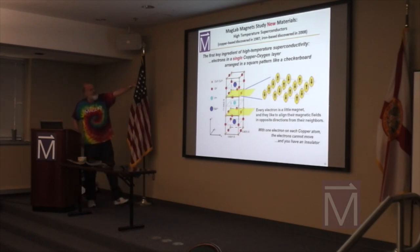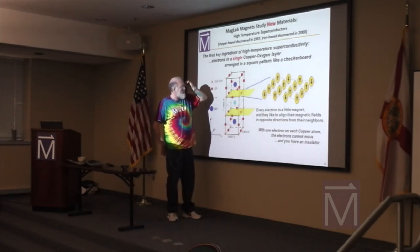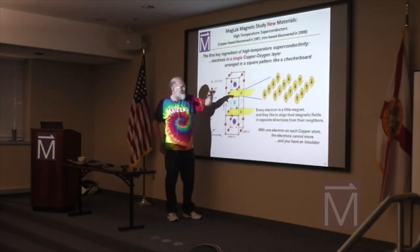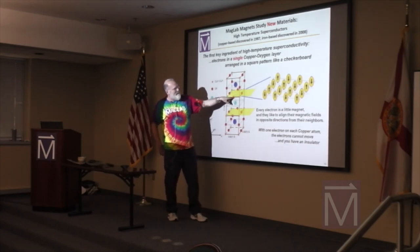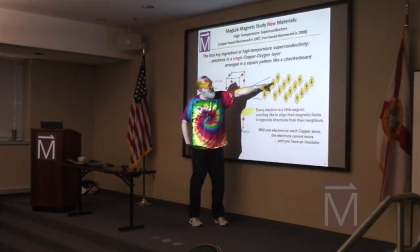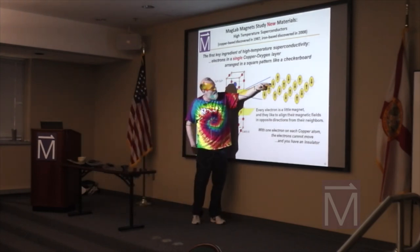The first key ingredient to high-temperature superconductivity is, forget about all this complexity, these are just the different atoms, yttrium, barium. It's too complicated. That's for chemists and people who need to understand complicated things. For physicists, you throw out everything that's complicated until you start to understand it, and then you hope you haven't thrown out the interesting stuff. The part that's interesting for physicists are the coppers with the oxygens in between. And this is a cartoon. The coppers are on a square checkerboard, and there's one electron on each copper, and each electron is its own little magnet, and they like to align their magnetic fields in opposite directions.